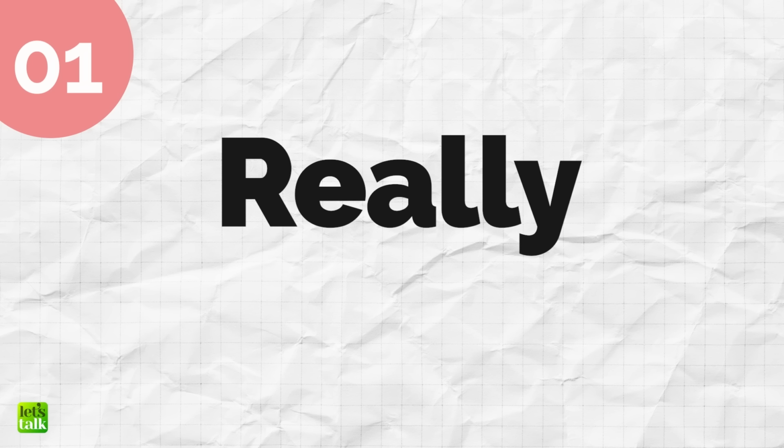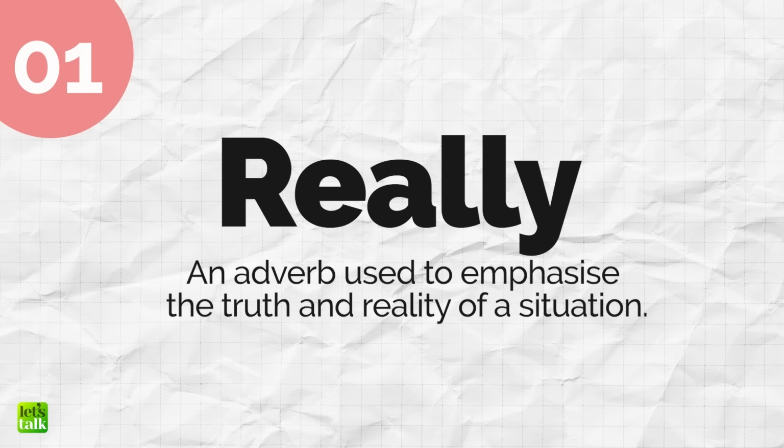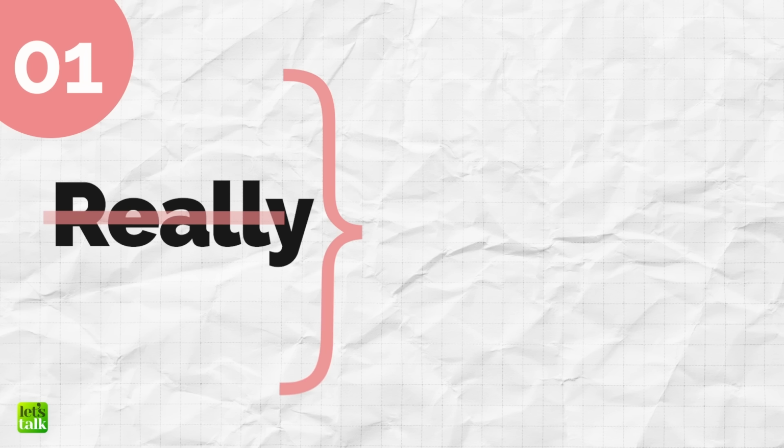The first overused word is really. Really is an adverb and is used to emphasize the truth and reality of a situation. It's used as an intensifier. Here are better alternatives to really.